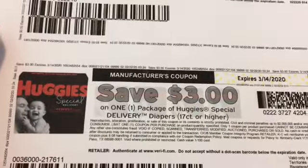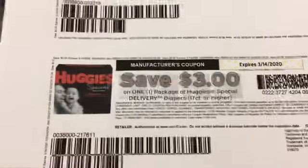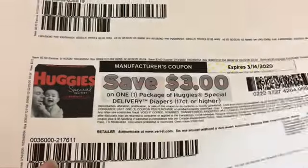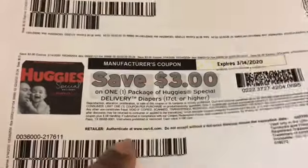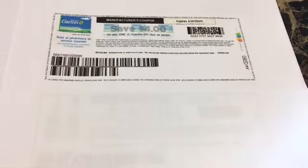I love when this Huggies coupon comes out. So if you got a baby, like I got a little baby, a little grandson, print this $3 off coupon. I usually take it to CVS. It makes the Pampers really cheap. It's CVS. Claritin, yep. Yeah.